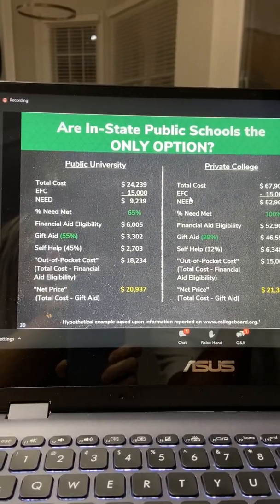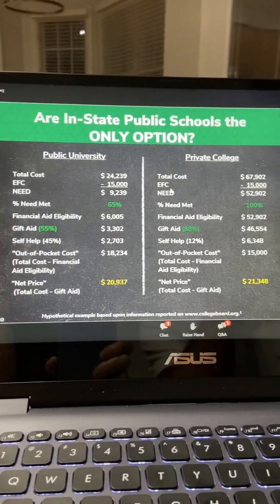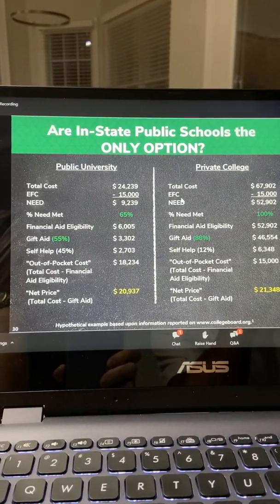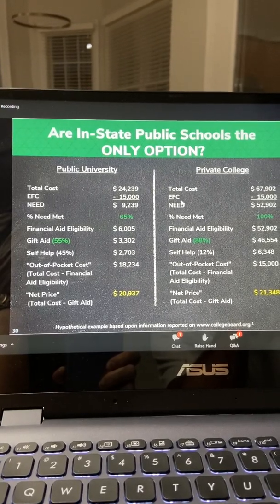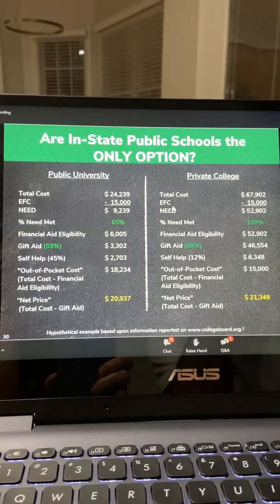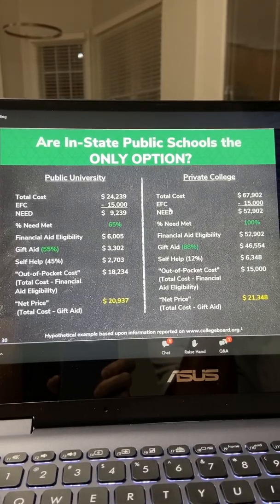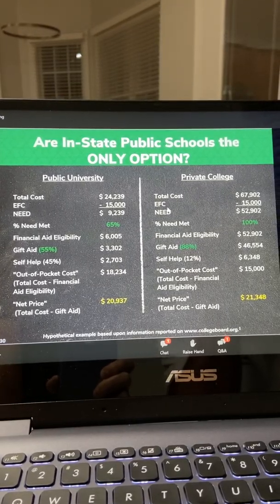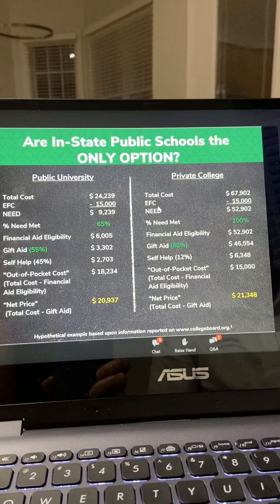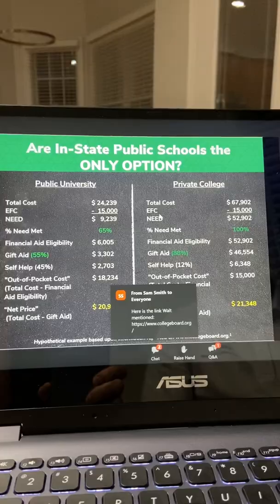And so when we start to look more into the numbers, you'll notice that the sticker price minus the EFC, so at the public university, this family is eligible for $9,000 of aid. Not shabby, but at the private university, they're eligible for $52,000 worth of aid. Remember that site I told you just a couple slides ago, collegeboard.org? You can find percent of need met. In reality, the public university has a 65% need met. The private university has 100% of need met. Remember those endowment dollars? This is exactly where you start tapping into those scholarships and grants from the university.